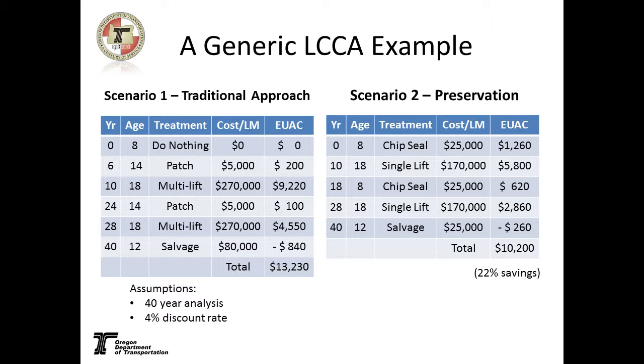And then option two would be the preservation option. That would be where we do something now to try to extend the life of this road so we can defer the resurfacing. And so I did basically a quick tally of a couple different scenarios with treatments on them, and then looked at the equivalent uniform annual cost. And this is fairly simple to do, pretty standard stuff. And basically, this is really using reality in our system.